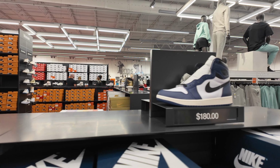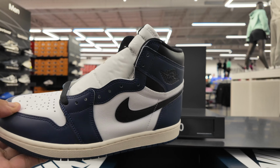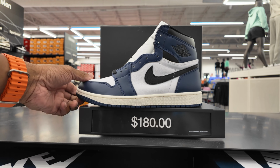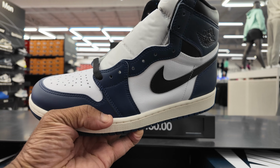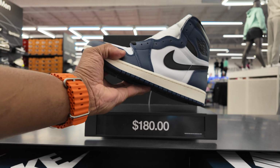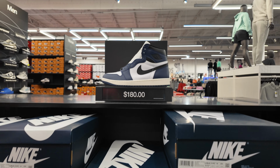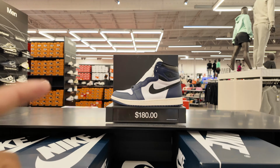And I want to get these Midnight Navies, but they're 180. I think they're dope. I'm a big Jordan 1 connoisseur. I'll tell you if a Jordan 1 is dope or not, but these are cool. There's a color we haven't seen before. The closest thing we had to these are the Storm Blues that came out several years back. I think it was 2018, if I'm not mistaken, 2016. But they got a plethora of sizes, so I'm politely waiting on those.